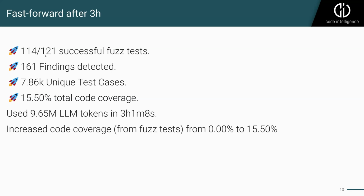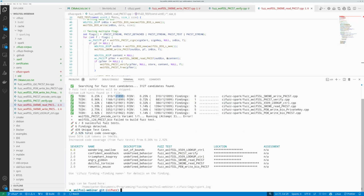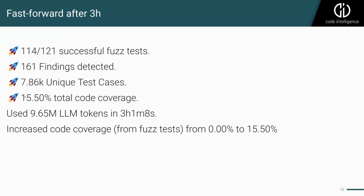But the cool thing also is that we now have 114 successful fuzz tests generated, and actually reached 15% coverage. I'm not sure if the numbers you've seen here, this 121,000 lines of code, are correct, because I know they grow with time, the more files you see. In the LCOV report, it might be that you generate another fuzz test, and then suddenly this total number grows. So I'm not sure how accurate this is, but let's say we get 15% coverage, and we used about 9,600,000 LLM tokens, and this is a combination of input and output tokens.